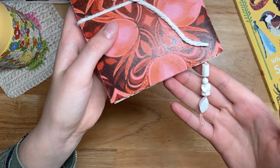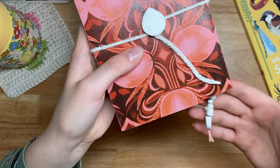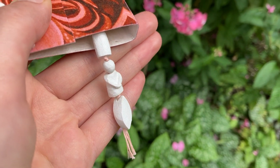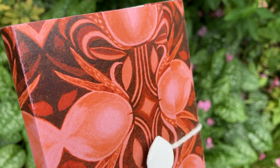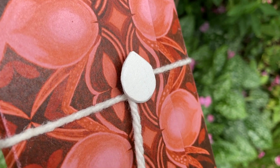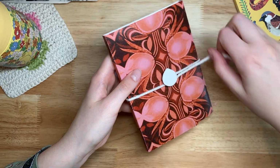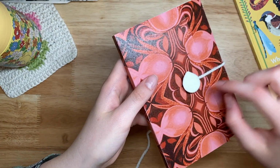I made these little clay bits because I thought it'd be nice to do a little nod towards all the clay pieces I've been making for this project. I also like how I managed to get it almost nearly lining up perfectly so it carries on. I also made this little bit out of clay.